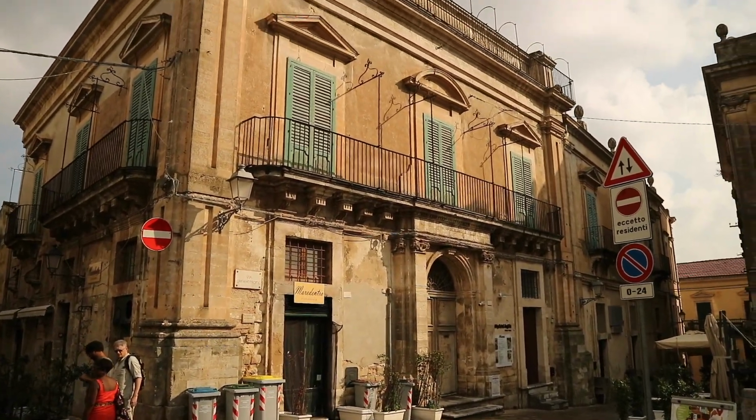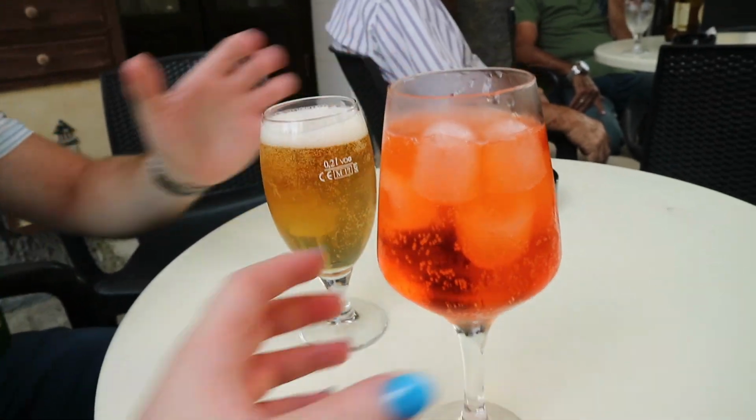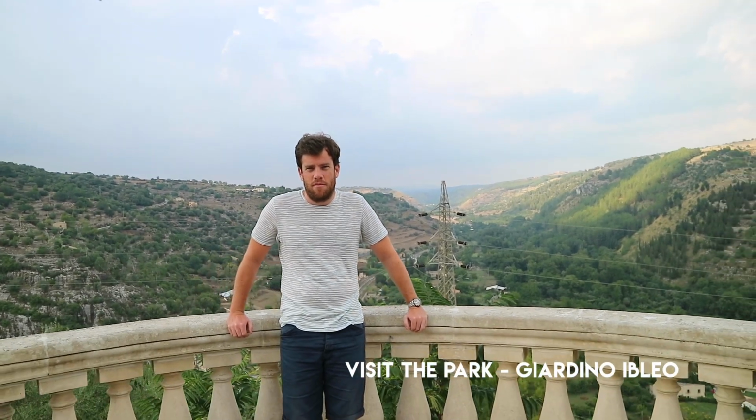It was very quaint and old, and there were lots of different little restaurants, and there were just lots of people around. I think there was a bit of a food festival on as well when we went there. We also had a really nice meat and cheese board when we were there, so make sure you go to that place. We also went to this park on the cliff of Ragusa. That was really nice to go to.